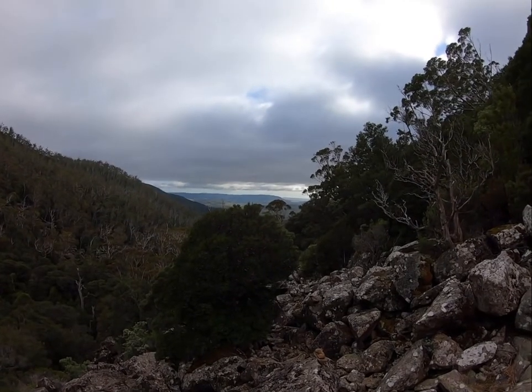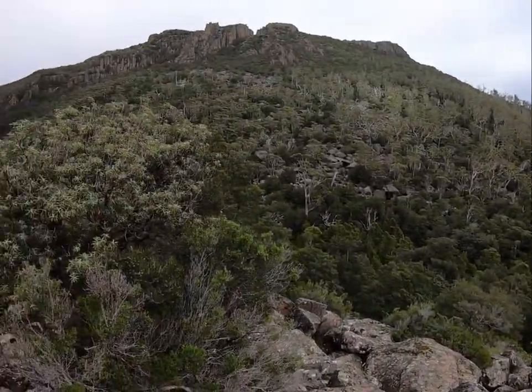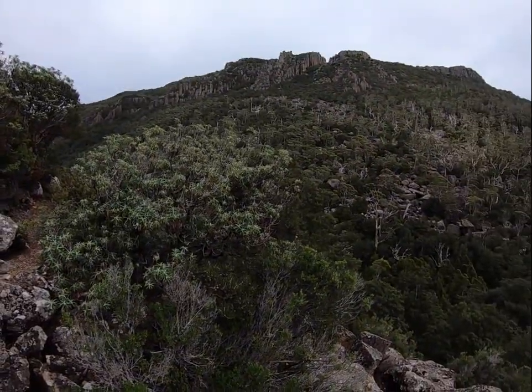Okay, 45 minutes in, you can see the Dairy Plains up there. You can hear the Western Creek. And yeah, I've got to go along this canyon up to the Western Creek Falls.